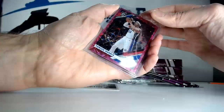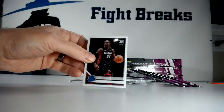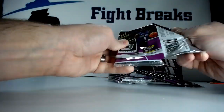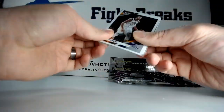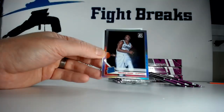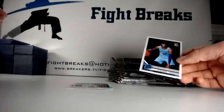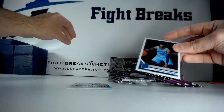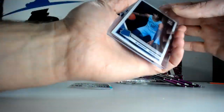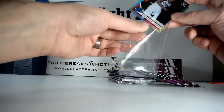43 of 79. Tobias Harris. Philadelphia 76ers. Josh Richardson, 76ers. And Miami Heat, Kendrick Nunn. Rudy Gobert, Hassan Whiteside strikes again. The Hollow, Terence Mann. Oh, there's his first Ja. Ja for the Grizzlies, Terence Mann for the Clippers. Hollow.